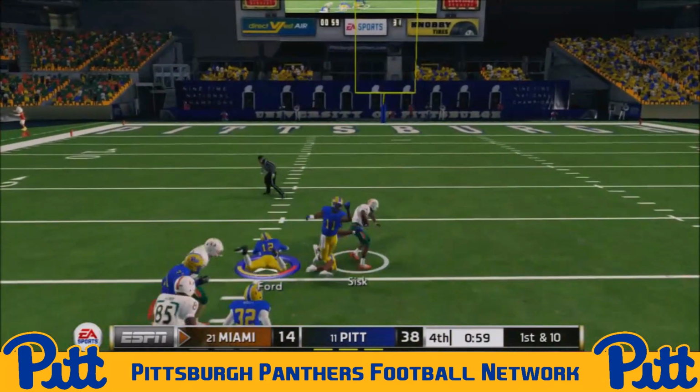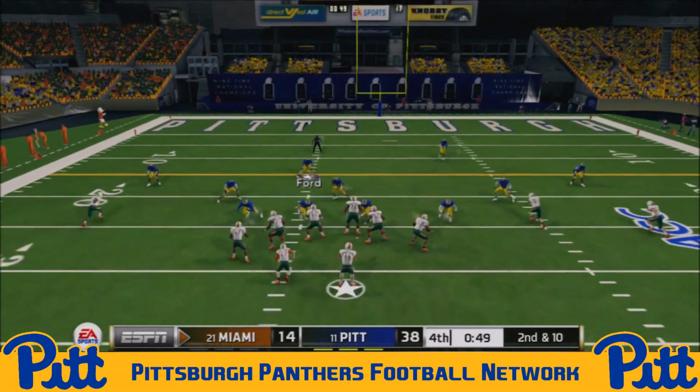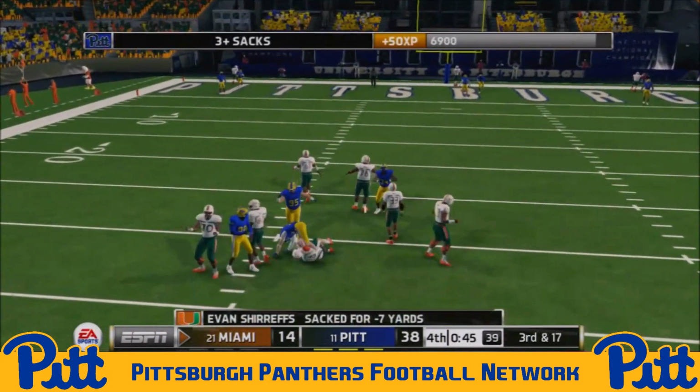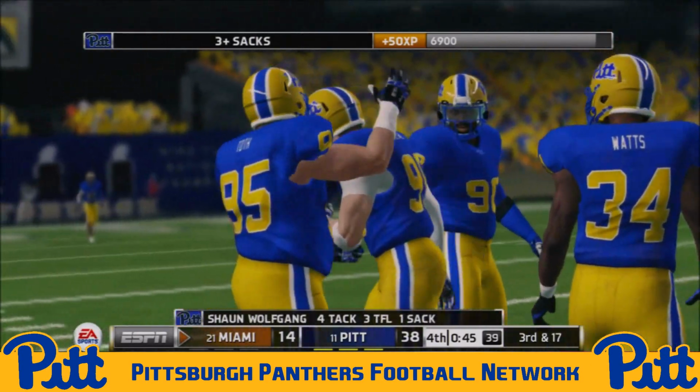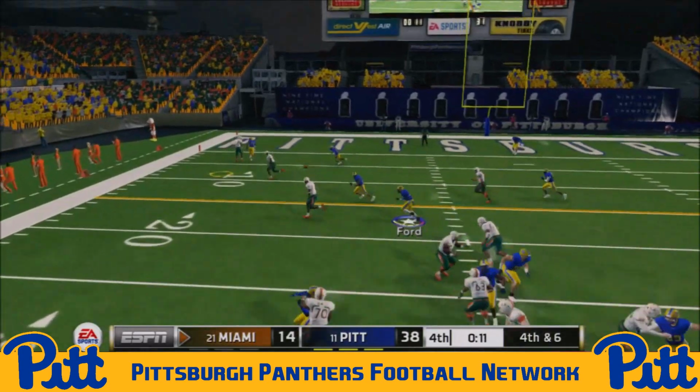He does get beat over the top of him that time, though. Derek Sisk able to haul in a pass as Miami looking to just gain a little respect back here, moving the football down the field. Shariff's again. He's brought down, though. That's going to be Sean Wolfgang with a great sack. That gives him 10 sacks on the season, so he hits double digits for the 2nd time in a row.